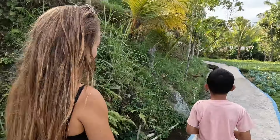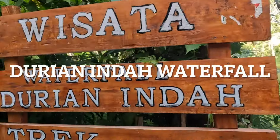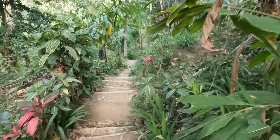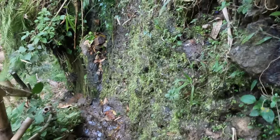Finally, after a day of walking, we found Durian Indah Waterfall. This is one of my favorite waterfalls. The walk down is pretty steep, but not too bad. And it's so amazing to walk through the jungle.